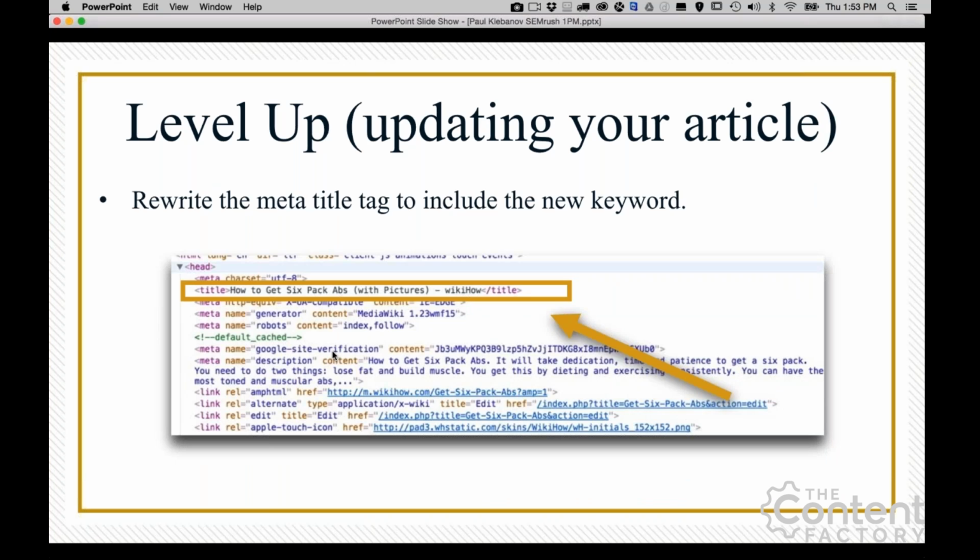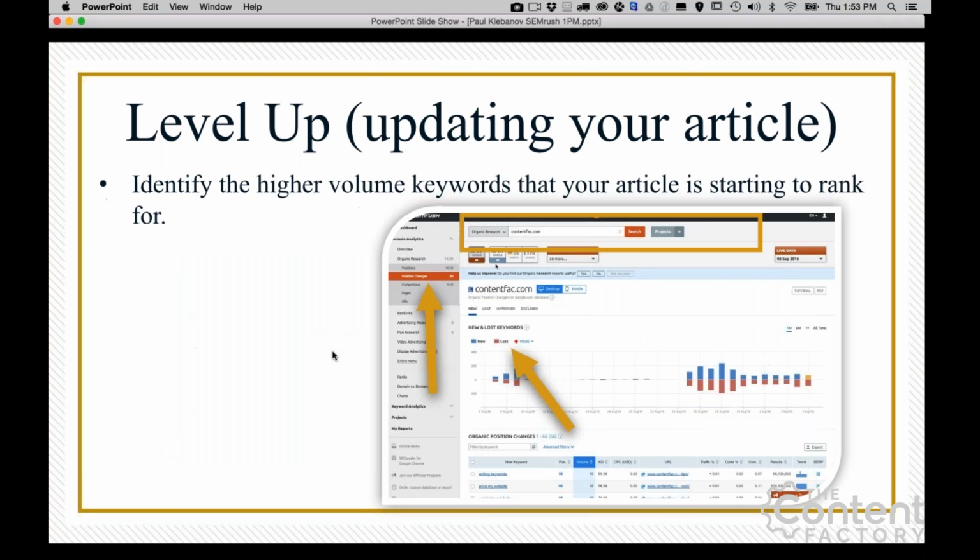ranking for a keyword, so for example, if you rank for how long does it take to get six-pack abs, which has a volume of 2,400, as soon as you position yourself on page 1, in this report, when you put in your domain, you will see positions that start gaining rank.